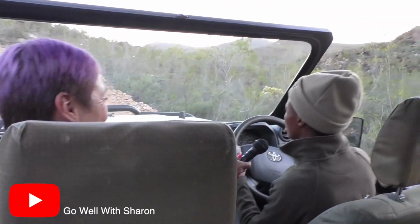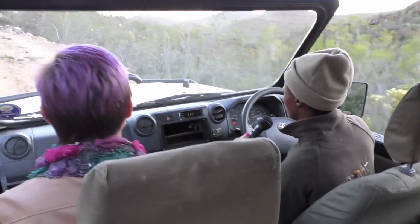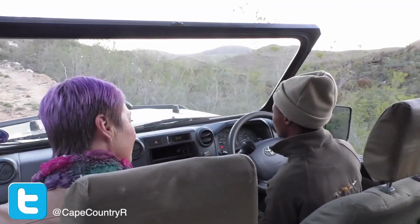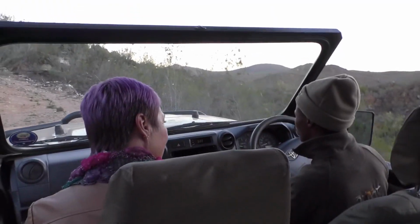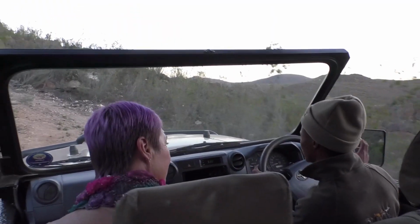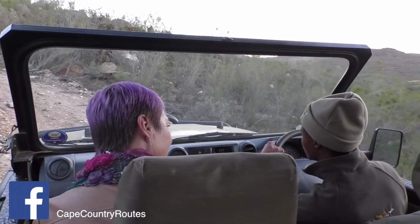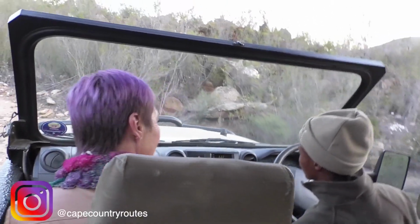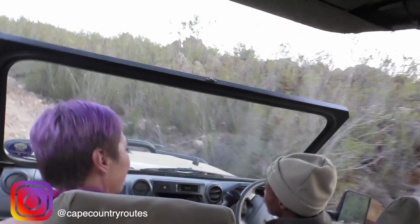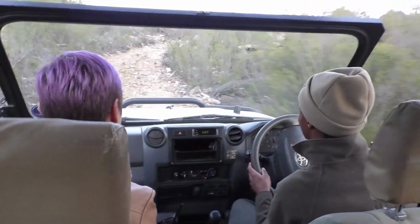Yeah, this is actually a new 4x4 road that we built here. And the reason for this newly built road was for hunting, but that was, I think, a few years ago when we still hunted, but this time we don't hunt anymore. But that was the reason we built this road here. It was for hunting. That's quite amazing. And this is very rugged and very challenging.